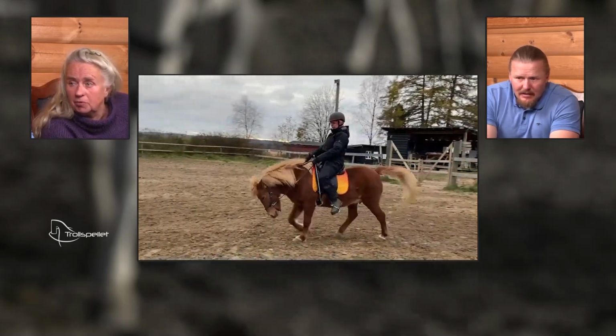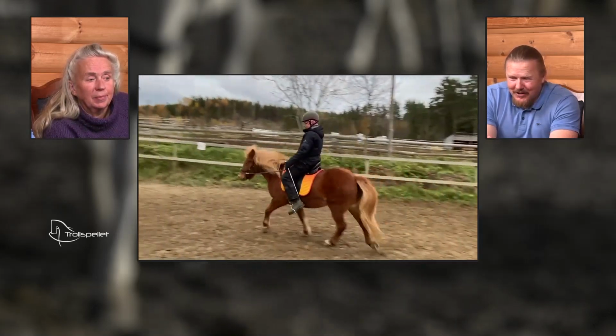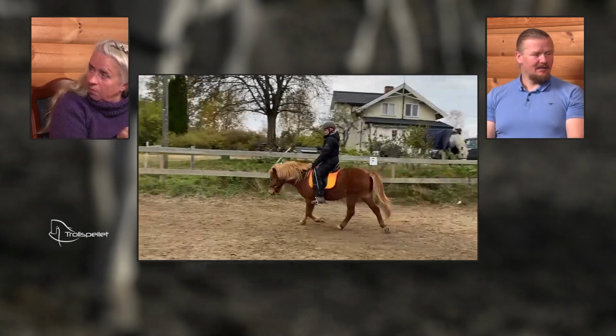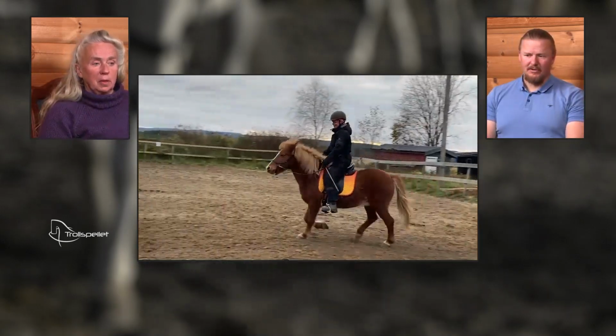The impulsion comes from the front leg, not the hind. Yeah, and that's, of course, not the correct way. No, that is not what we call impulsion, but the propellant needs to come from somewhere. There's a thing here that I think is important to notice.